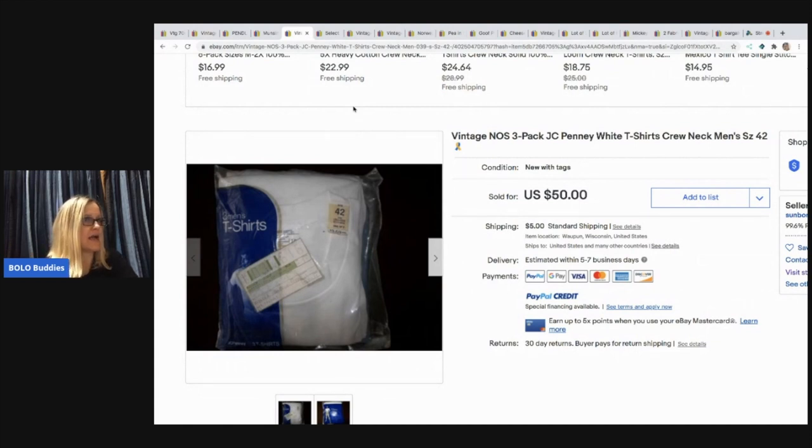She got these at... I don't see this one. Sorry, guys. I can see where she got the men's briefs, which are coming soon. So maybe she got them at the same place, probably an estate sale. These sold for $50, $50 plus shipping.